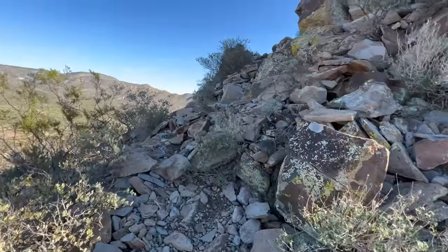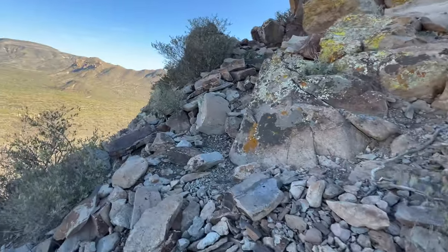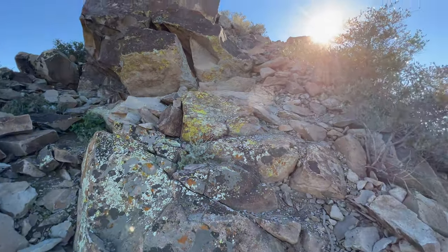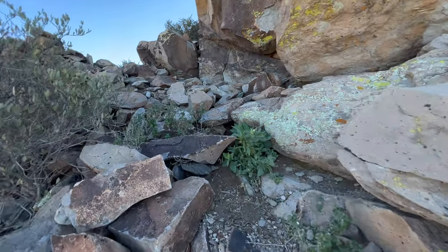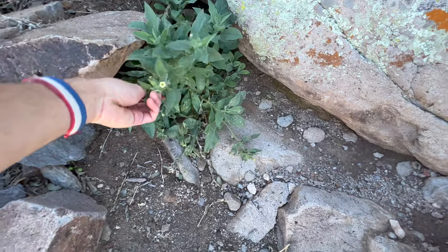Oh, this was definitely constructed. All these stones right here. It's very cool. On the north side of the hill here, I can see why they would have liked the north side. Ooh, this is nice.